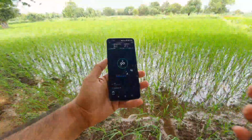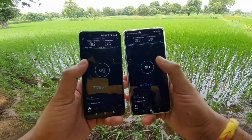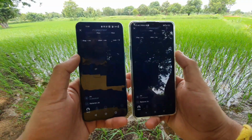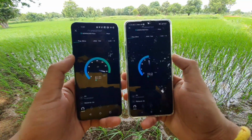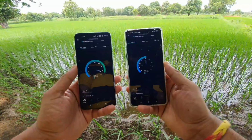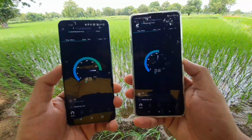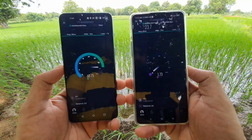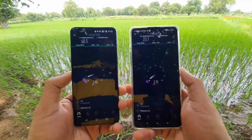So the Poco F3 GT got 28 Mbps of speeds. As you can see, this is an extreme outdoor type situation in which I thought of doing this kind of testing. And when I'm trying to do the second time testing, let's see what scores we'll be getting. So even the second time, the OnePlus Nord 2 directly went up to 80 Mbps of speeds. As you can see friends, right now in this kind of location with the OnePlus Nord 2 device. So the Poco F3 GT remained around close to 23 Mbps of speeds.